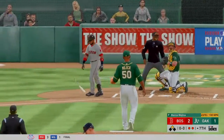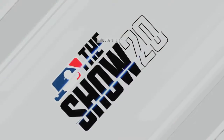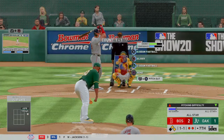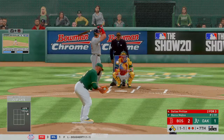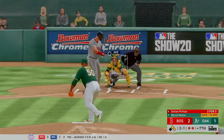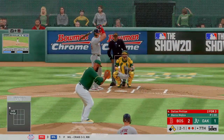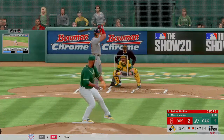And that misses, ball 4, so it's 1st and 2nd now with 2 out. Dallas Phillips will stand in yet again as we flash you back to the middle innings. This was a turning point, a solo home run that was really one of the key at-bats of the ballgame to this point. 2-1 to the Red Sox first baseman, looking to keep this a 1-run game.